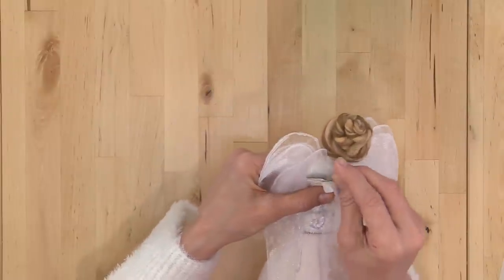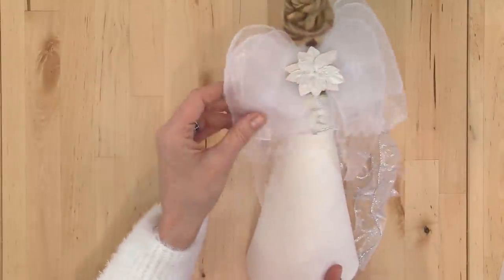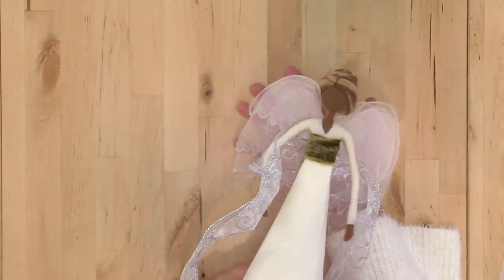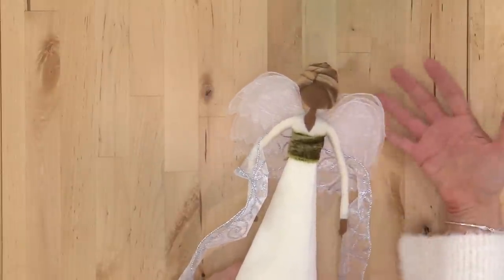And it becomes teaching angel for me. It's why so many of my stuff gets unfinished, because I leave them so I can take them apart. And there we go. So those wings are attached. Those are the organza wings. You don't have to use all the layers or all the sizes. You can use whatever you want. I want to show you one more thing in case you don't want to pin it or glue it.